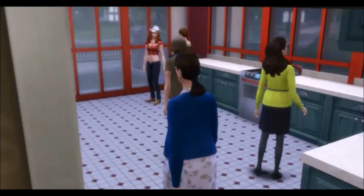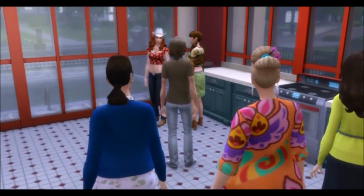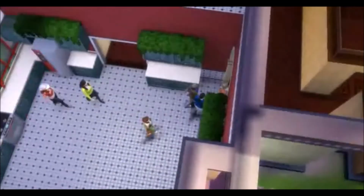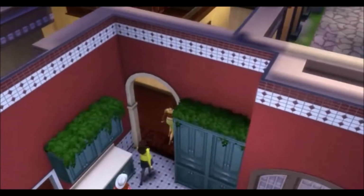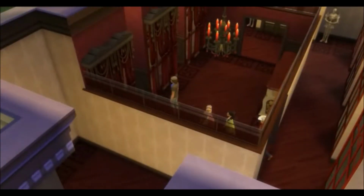Now then, we're strolling into the kitchen. We're about to have the grand tour. So we'll be traipsing about the house looking at all our different rooms to see how it all comes together. Yes, I love the plants on the top of the kitchen cabinets. That was Mr. Barry's suggestion.